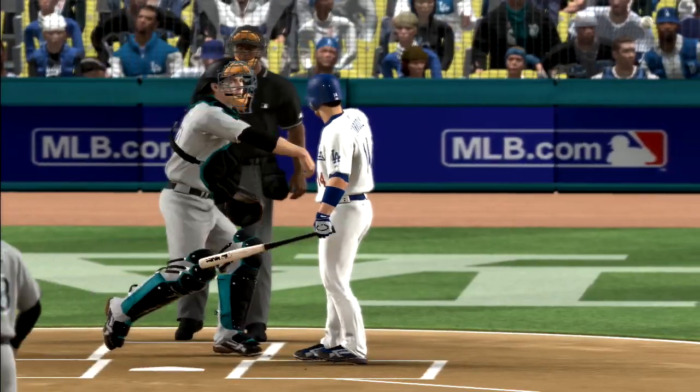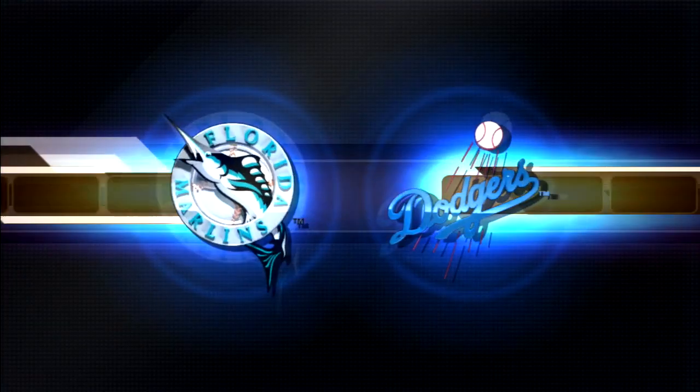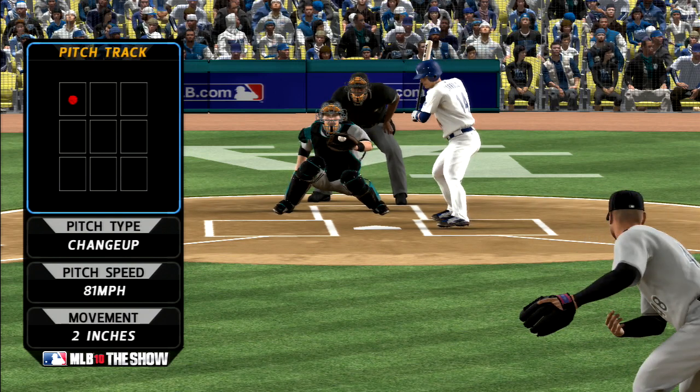Now a changeup locks him up as he looks at strike 3 called. 1 away. Oh, good time to call for the changeup. You'll see it again here on pitch track. Just froze him.